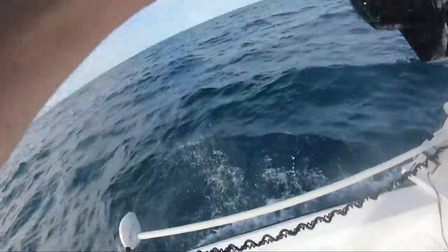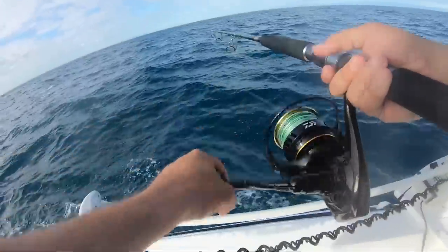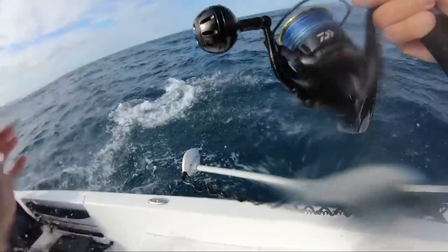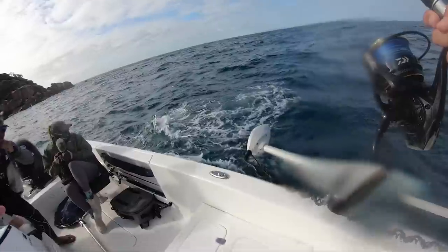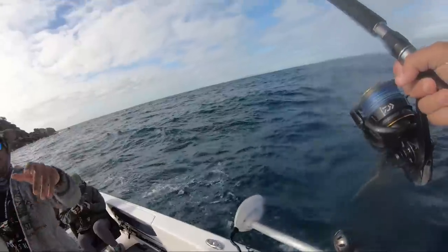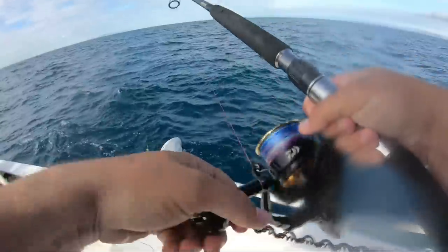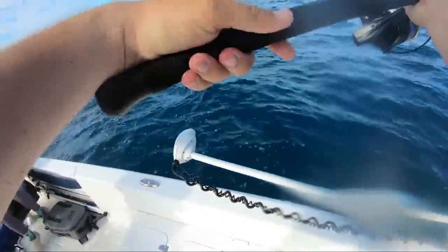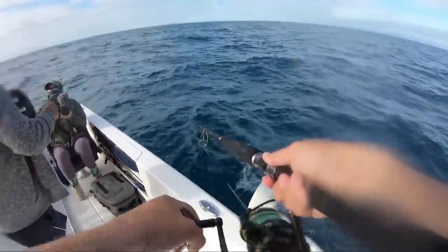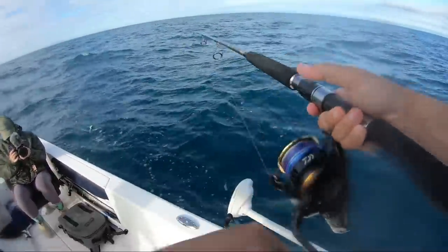Oh, there it is. Oh, he just dropped. Oh my God! Holy! I thought I was about to punch a Spanish. Did you see that? I thought I was gonna hit you. Dude, I thought I was about to punch a Spanish mackerel in the face. Did you catch that? He hit it, and then he tried to sky on it. Yeah, I'm like, oh no. That was a huge Spanish. Oh my God.